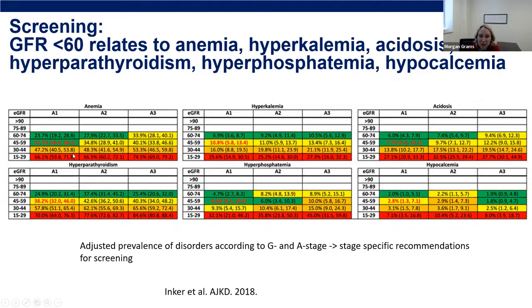So here, I know these things are tiny, but you can see that anemia gets worse with G stage. Hyperparathyroidism gets worse with G stage. Hyperkalemia gets worse with G stage. Hyperphosphatemia gets worse with G stage. Acidosis, hypocalcemia. Whereas with A stage, the screening really doesn't make too much of a difference. So there's a strong relationship with concomitant laboratory abnormalities with G stage, but less so with A stage.